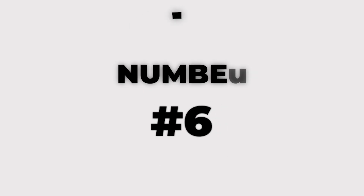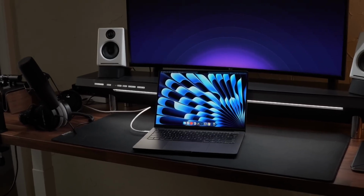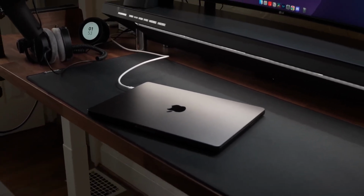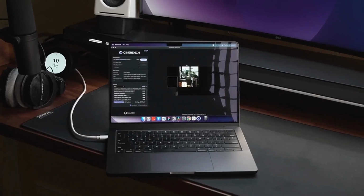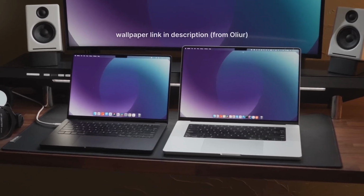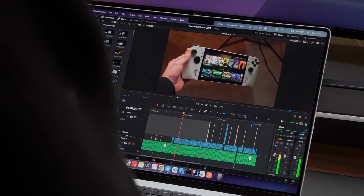Number 6. MacBook Pro 14 M3. If mobility is a top priority for you, the most recent M3 version of the classic 14-inch MacBook Pro is still a great all-arounder, even though it doesn't have the same raw performance as earlier M2 models. It is not just fast in our review's performance assessments, but it is also incredibly snappy and swift in general use, even when exporting a video in the background.